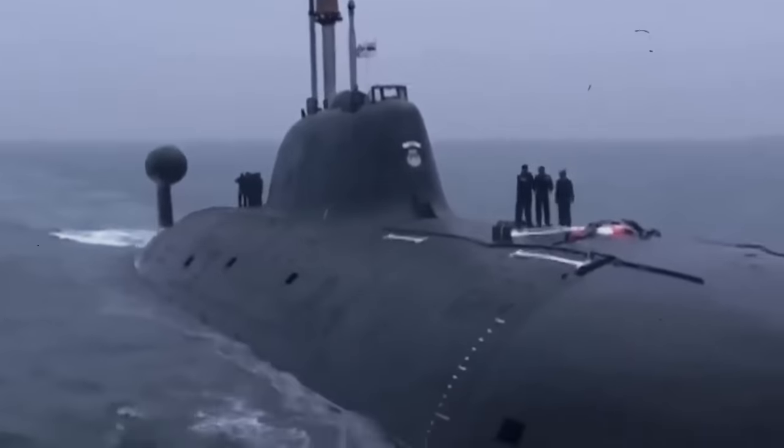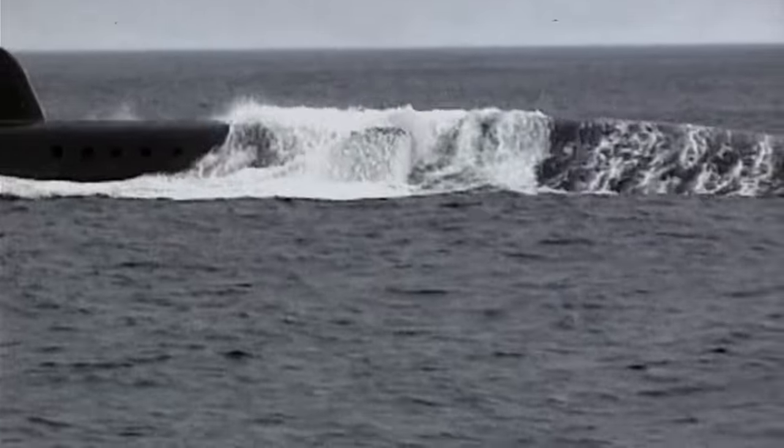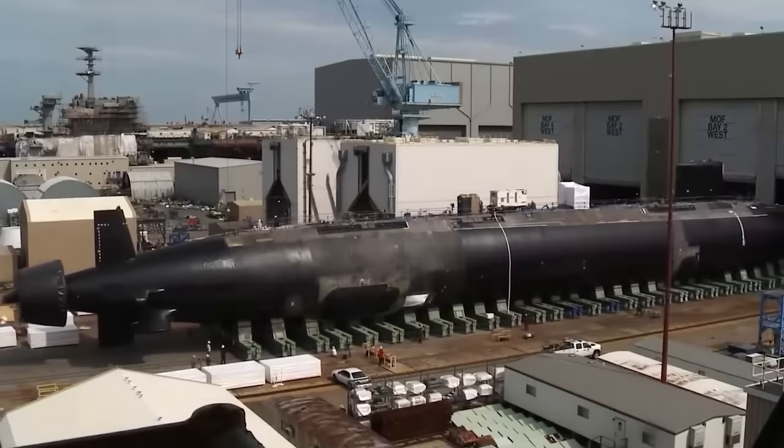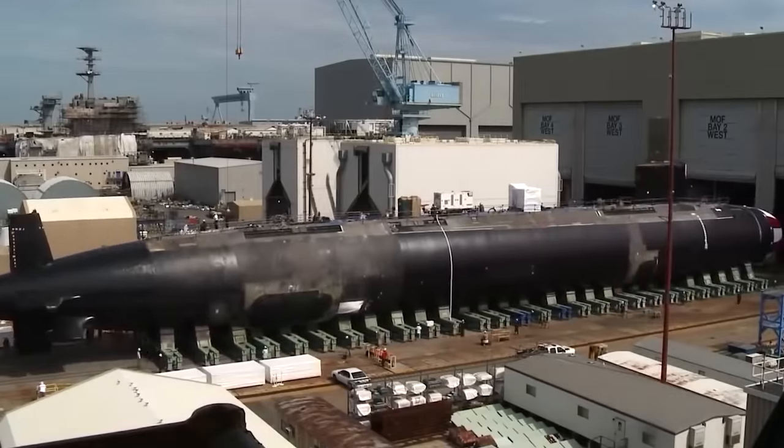And so, an underwater arms race was born, as each side worked to make stealth subs stealthier while simultaneously innovating new ways to detect and track them. In today's video, we're going to explore just how far stealth submarine technology has advanced and to what degree they still represent an existential threat to navies around the globe.